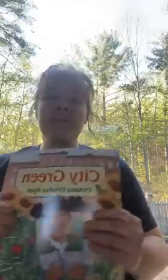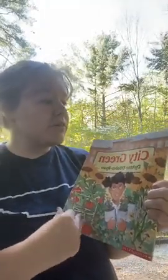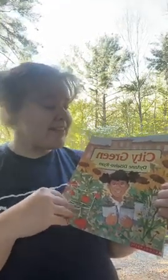So anyways, this book is called City Green. Of course, these people, the neighborhood where they live, they are urban. They live in the city. Of course, a lot of us are rural, but this is still a good book. It'll have some good ideas for you.